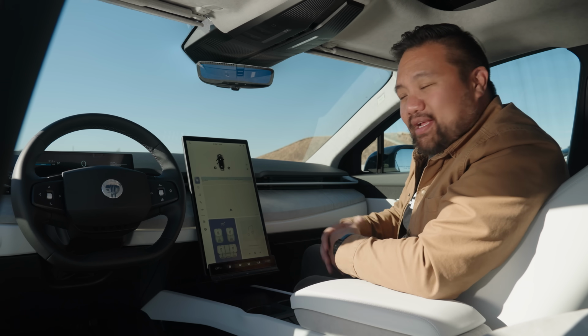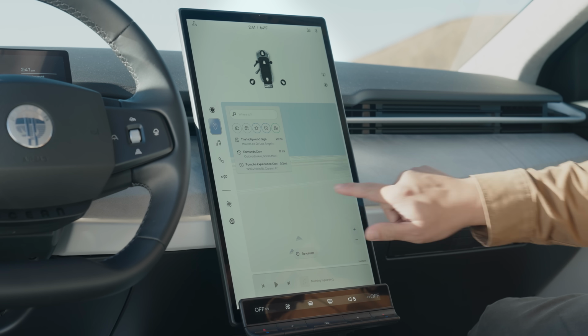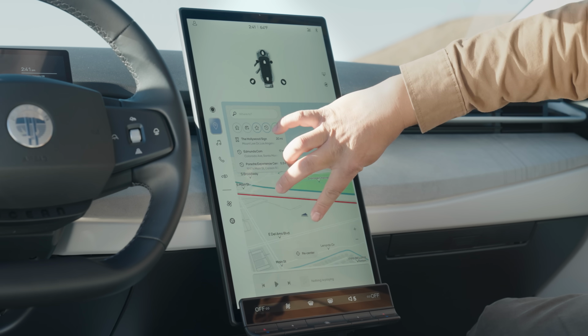That doesn't mean that everything is good though. This screen, there's a touch of input lag with the navigation. So this is powered by TomTom. As you can see, it's not like super responsive. Takes a little bit of time to figure things out.